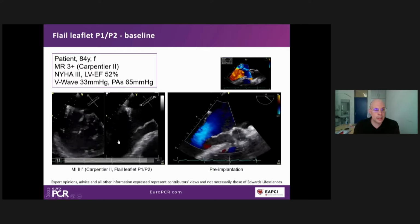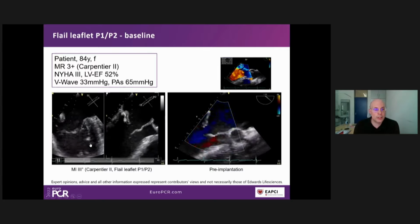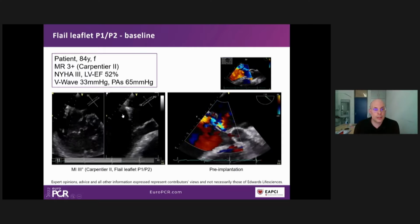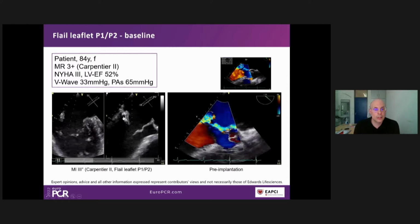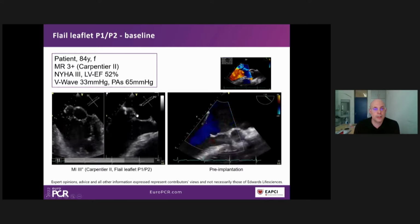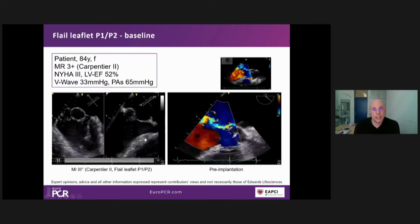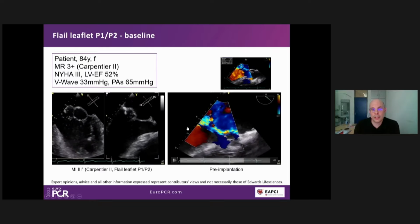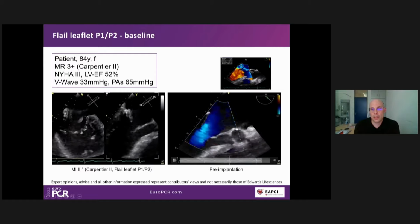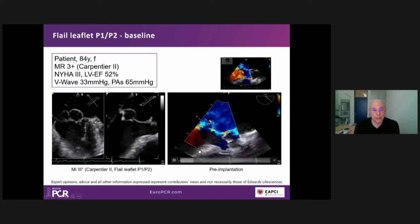And here you can see the intraprocedural transesophageal images. You can see this large flail with a calcified annulus and calcified cords, which might be the source of this flail leaflet and prolapse here. So it's a degenerative mitral regurgitation, and you can see this eccentric jet coming up here in the direction of the aortic valve, which is typical for degenerative mitral regurgitation.